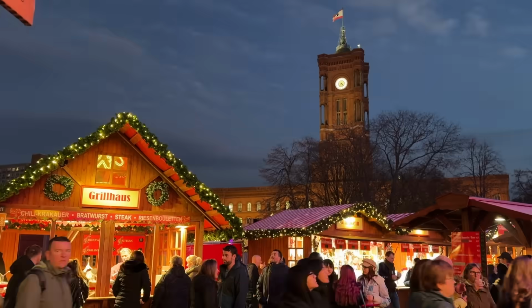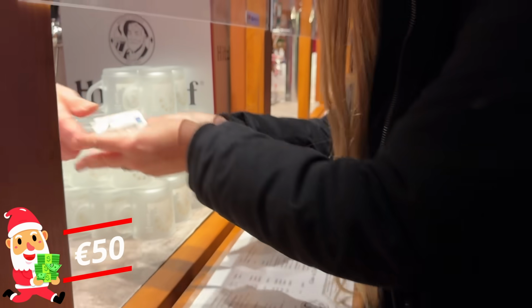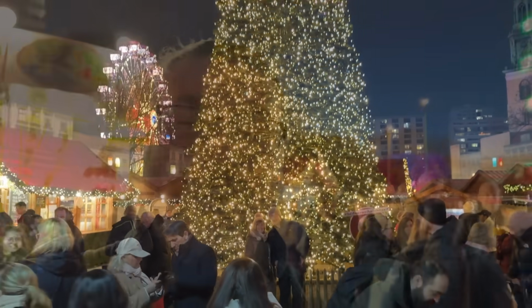In the next couple of weeks, we're going to be spending our time at 3 different German Christmas markets. And we're going to show you just how far $50 US, or about the same 50 euros, gets you at each of the markets all over Germany. We are starting our adventure off in Berlin, and we are at the main one here by this Ferris wheel now. There is so much to see and not a lot of time to do it, so let's get started.